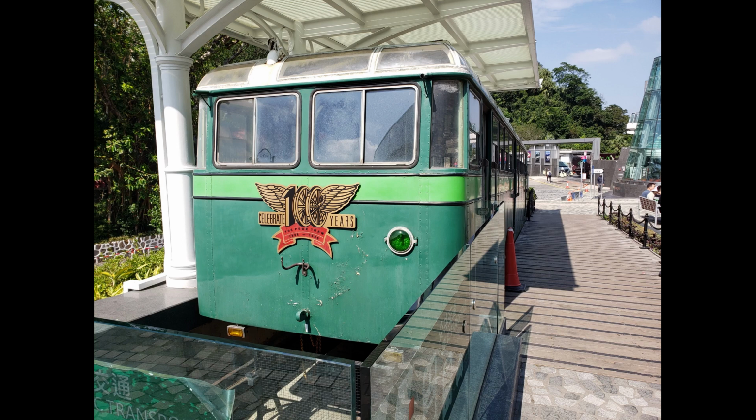going up the peak, going down, and also some video I shot, well, not riding a tram, but seeing the tram go by and such.